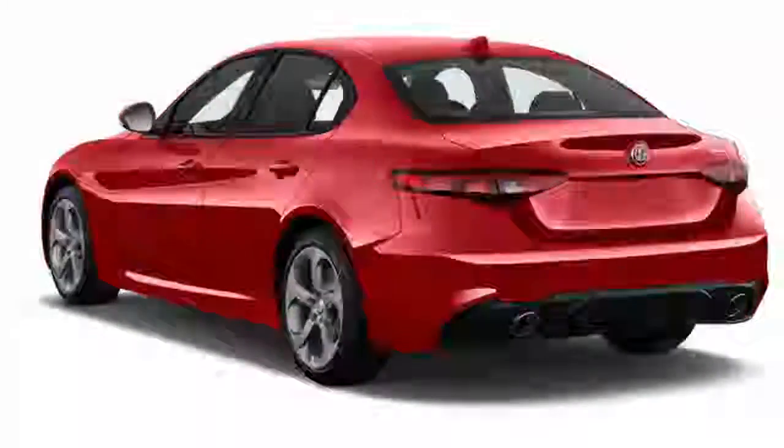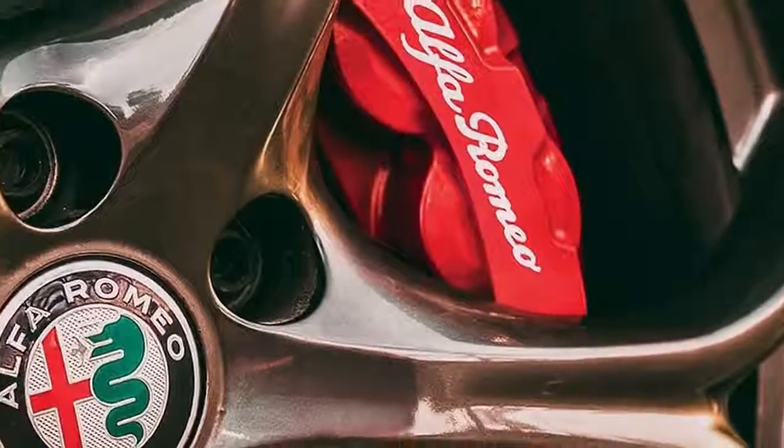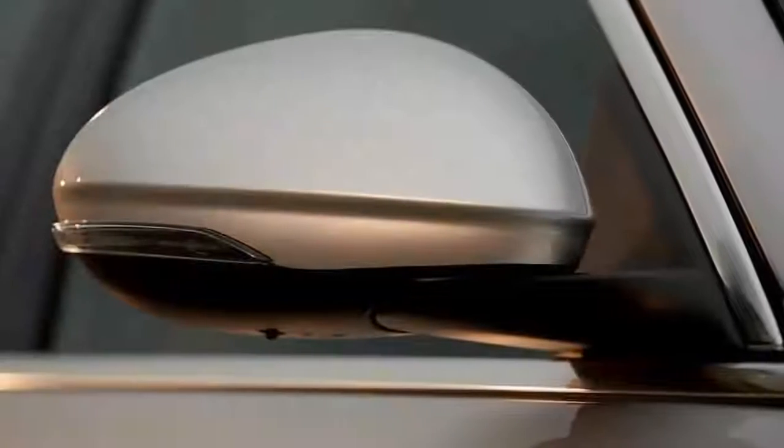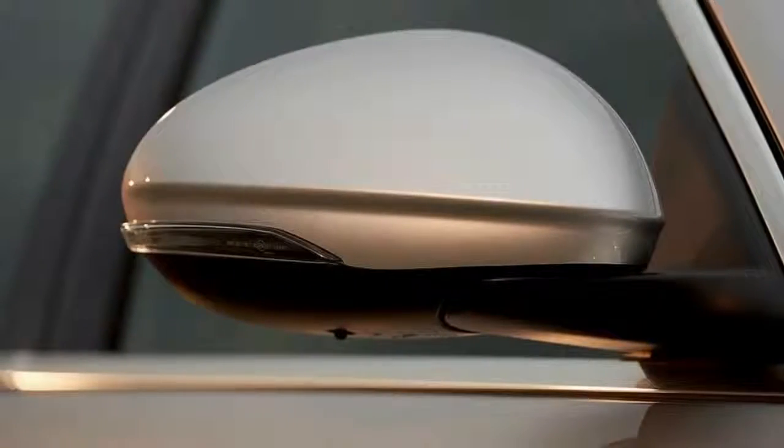All versions of the Giulia have quick, meaty steering that delivers an almost unfiltered feel of the road below, a genuine rarity and one that means the Giulia should be on any enthusiast's shopping list.